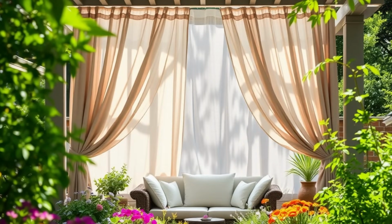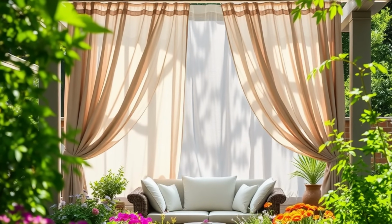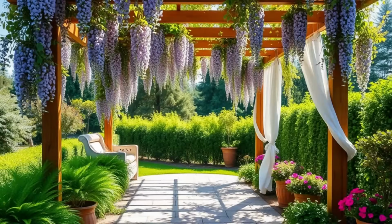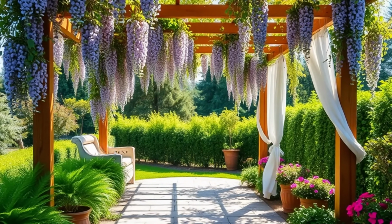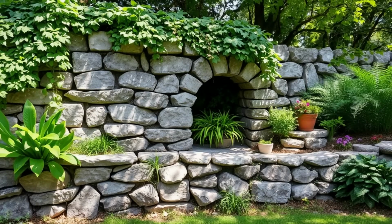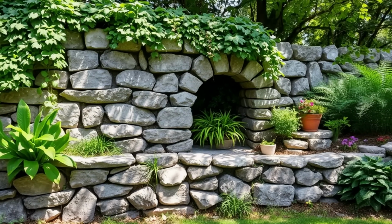Beyond living barriers, structural elements play a crucial role. Fences are perhaps the most common solution, available in a vast array of materials like warm wood, low-maintenance vinyl, or modern metal. But a fence doesn't have to be just a blank barrier. It can be a backdrop for climbing vines like clematis or jasmine, adorned with hanging baskets, or feature integrated lighting.